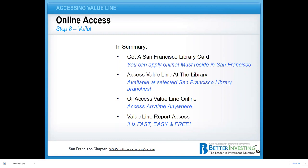If you buy this Value Line report, I believe it runs about $600. So the library provides it to you for free. It's a great resource.